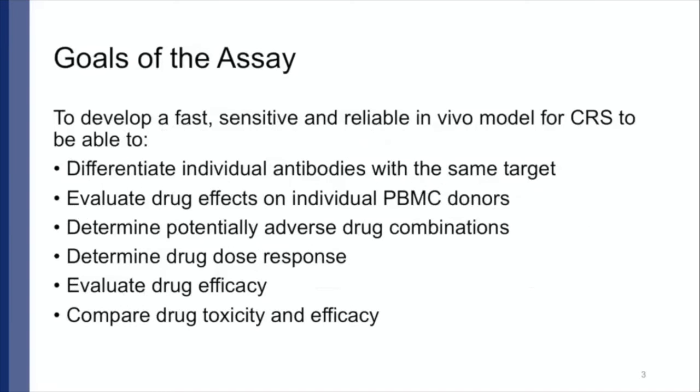So we set out to try to develop a better model to detect cytokine release syndrome. And in order to do that, we knew a couple of things. We knew that it had to be fast, we knew that it had to be sensitive and reliable. It also had to be able to differentiate different antibodies that have the same target. So one anti-CD28 molecule should behave differently than, say, a superagonist of CD28.